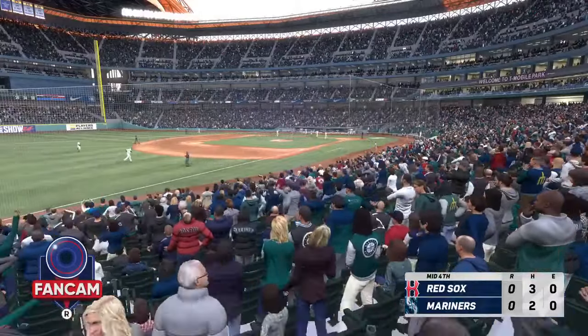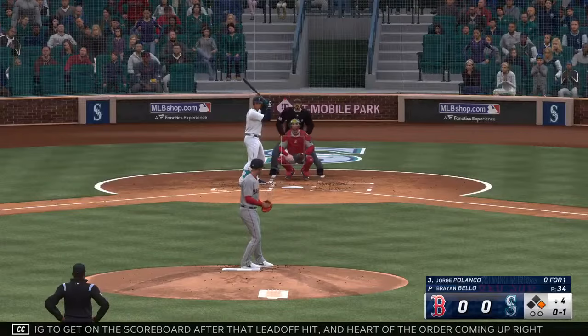Now, here is Jorge Polanco. That one finds the zone. That's strike one. Well, here's a good opportunity in this inning to get on the scoreboard after that leadoff hit, and the heart of the order coming up right behind them. This is where they need to get going.